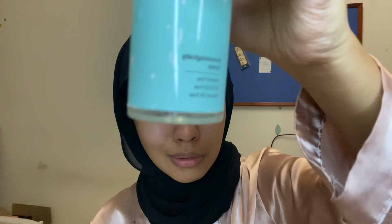So the first thing is I'm using this toner. This one is from Cosmoderm, Niacinamide Salicylic Acid. Before this I used the Cors X toner, but because of the price the other day, I didn't buy it, so I bought this Cosmoderm instead. But I want to buy the Cors X again, because this one is almost finished. There's only a little left. So I need to buy a new one.